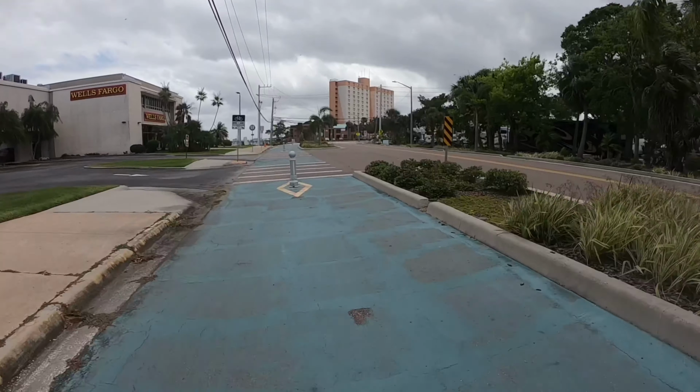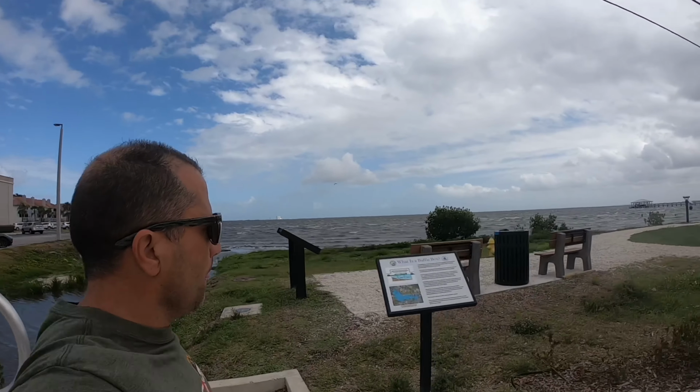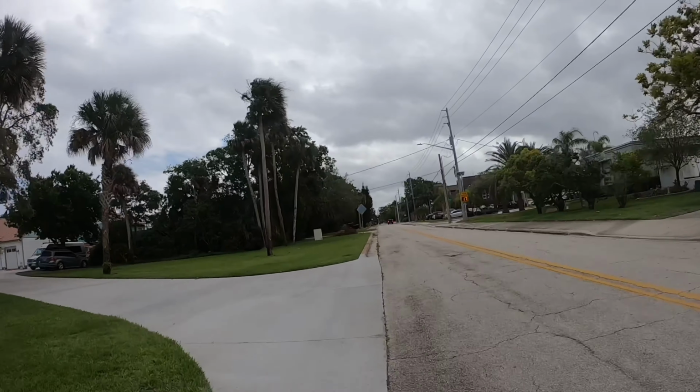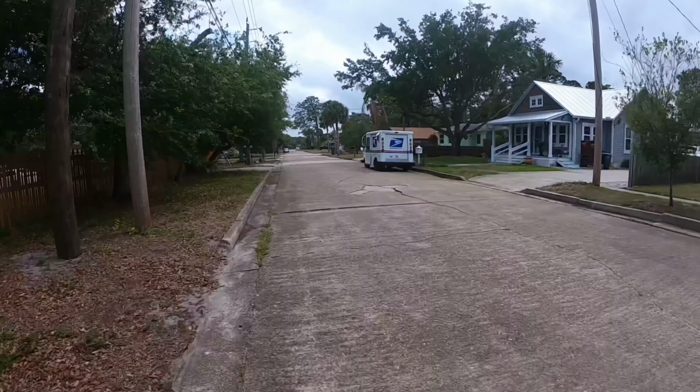I'm back on the bike path, which is also a nice area to run here. There's never really any traffic. This area could get very busy, especially on a launch day. But on this day, there's no launches, so not really any people. Maybe a person walking their dog or two.